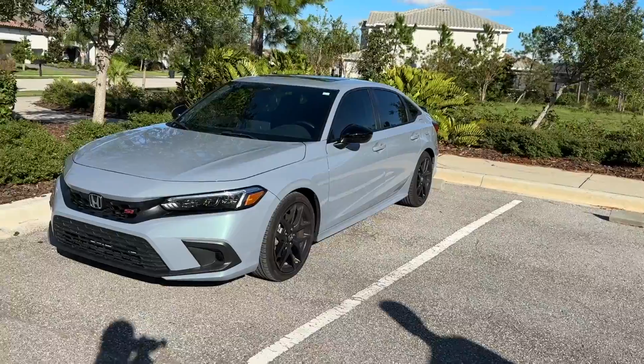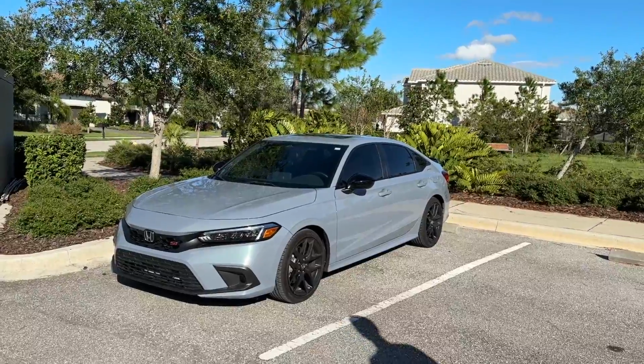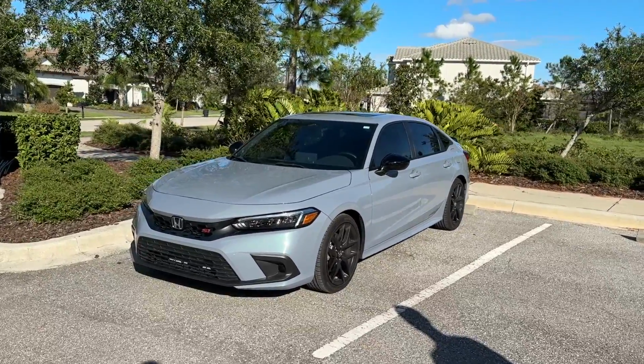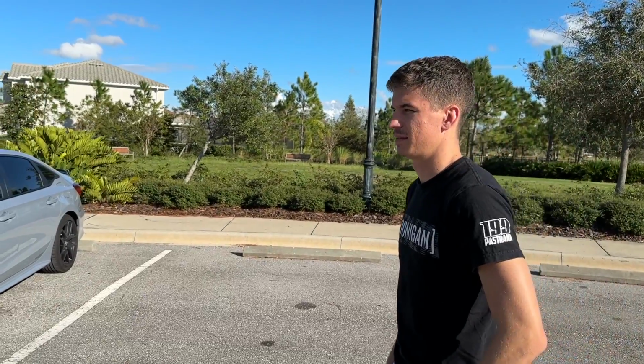Hello everybody, I am finally getting to review a 2022 Civic Si. This thing is beautiful. Here's my friend Cory. How's it going? Just met him about an hour ago when I pulled up, and this is his 2022 Civic Si. So Cory, when did you buy this, and how do you like it so far?